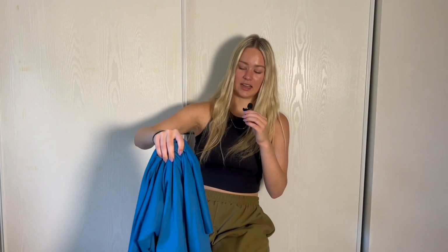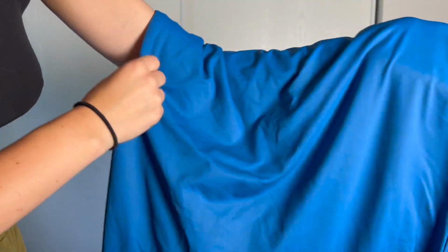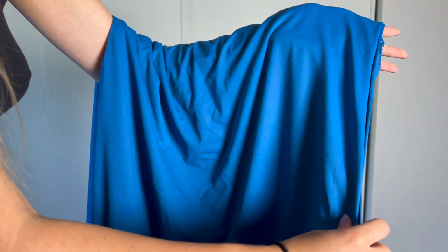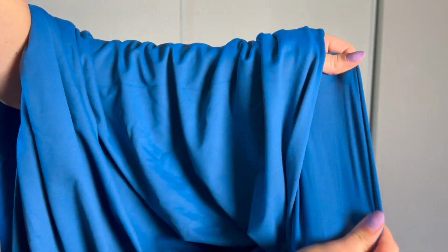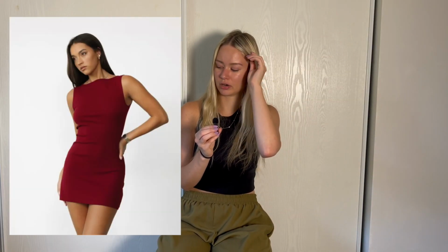Next, I got this beautiful blue jersey fabric. I've been obsessed with jersey recently, and this fabric is so buttery soft. I wish you could feel it through the screen. I'm so excited to use it. It's such a nice color, and I want to make some tops, skirts, dresses, so I got a bunch of that too.